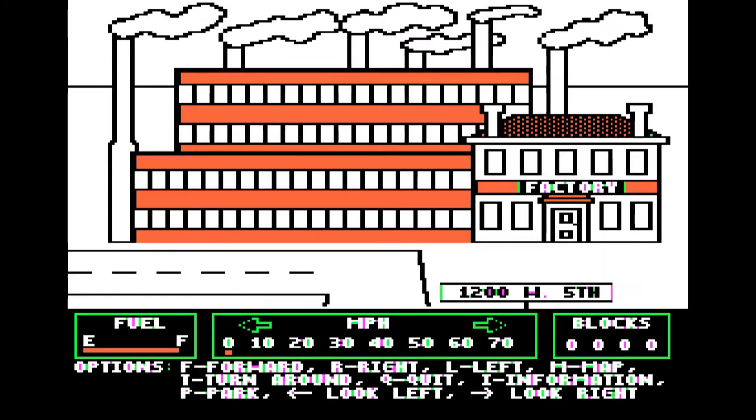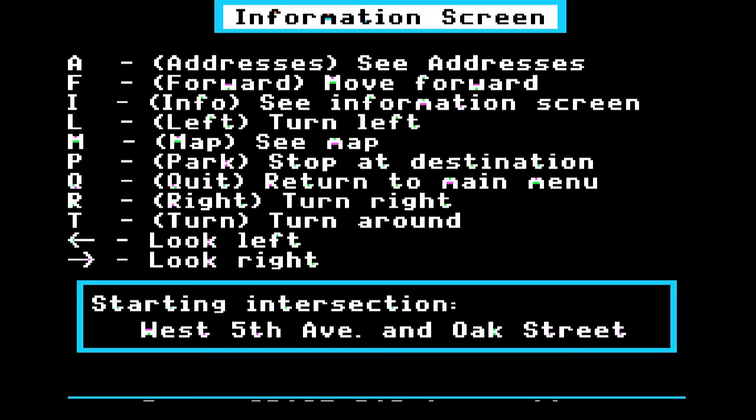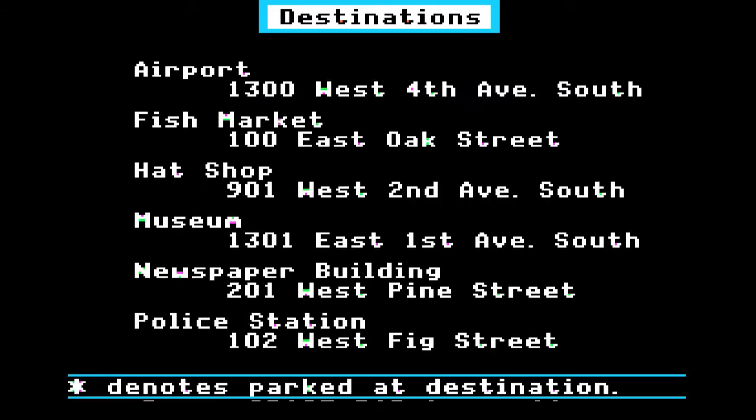All right, so we're Fifth and Oak. Let's check our info. Oh, it actually tells you right here what your starting intersection is. All right. So, the airport, 13. Oh, these don't actually all say the tree name. Some of these will say this much west or this much east and a number.